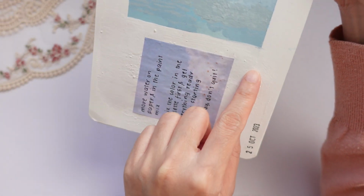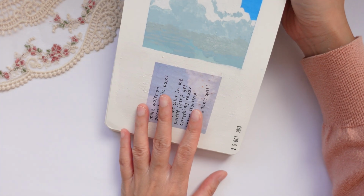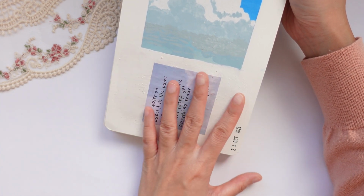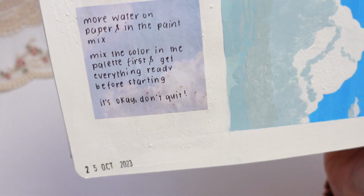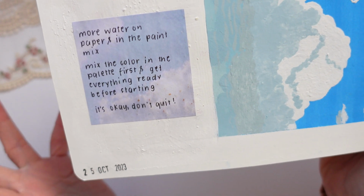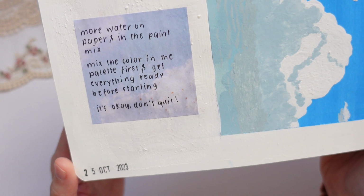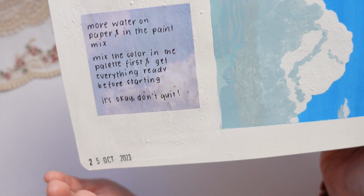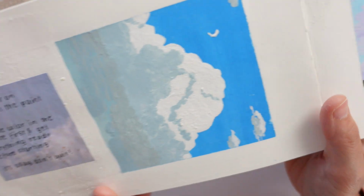The bottom side of this was something that I covered in white paint because I didn't like it. It was just this muddy hill. I didn't mix the paint right, so I covered it with white paint, and then I just put down this memo, you know, it's just some notes on how I can make my next clouds better, like more water, mixing the colors first so that I don't panic and the clouds don't dry up before I can mix the color that I wanted. And yeah, a note that says it's okay, don't quit.